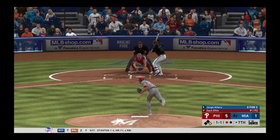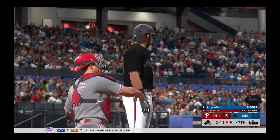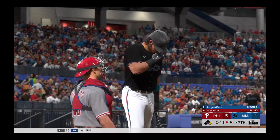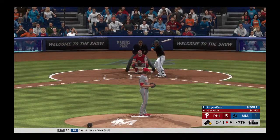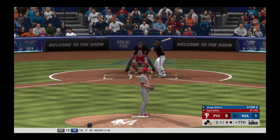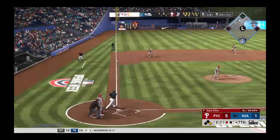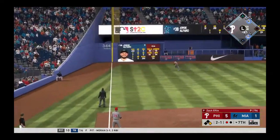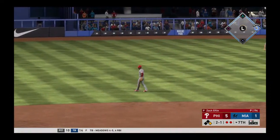The set and the 1-1 pitch. No, that's low. Good change of speeds, but he lays off 2-1. Couple strikeouts early in the game, but he's done a much better job in this at bat trying to get ahead and put himself in a good hitter's count. The 2-1 home. Lifted down the line in left. After it is McCutchen. He tracks it down and makes the play to record the second out.